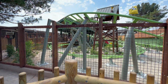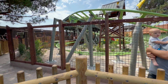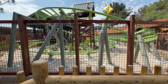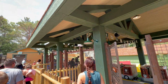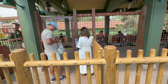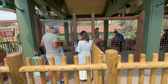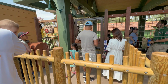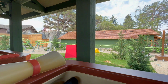So yeah, this one's actually manufactured by Zamperla. And I think it's got a little tire launch over there. A little boost. Made it to the station. So I do like the trains. And I do like the Snoopy in the front of the train because it's good for kids, right? It's a kiddie coaster, family coaster, but it does take away from sitting in the front row because you won't be able to seat much. But again, I do like it. All right, here we go.